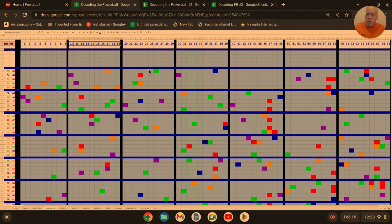Okay, so each one of these squares right here is good for 5 drawings. And I like to break it down like that because it's just easier to count. Like, let's say I have this blue and I want to see how many has come up. It's been 5, 10, 15, 20, 25, and so on. But I notice that when I do break it down into 5, the maximum amount of numbers that come into this 5 drawings is like 8.